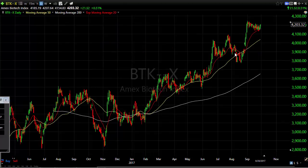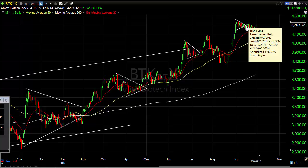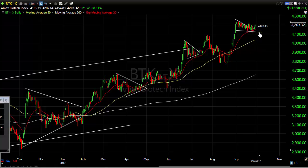How about Biotechs? So Biotechs are interesting because we watched them a few weeks ago in this consolidation. Instead, it's turned into a longer looking flag.